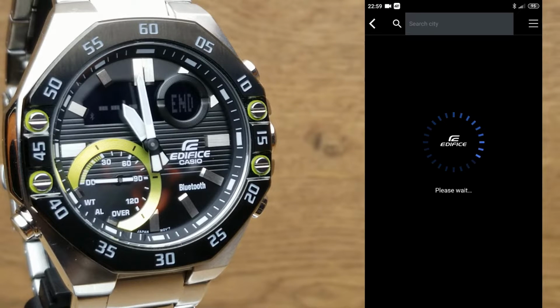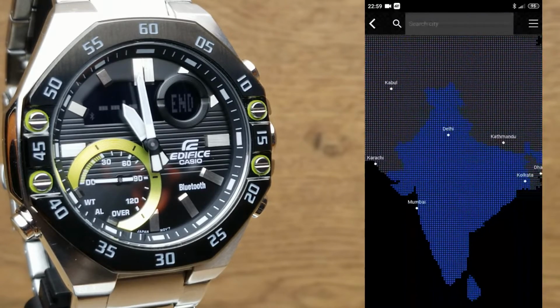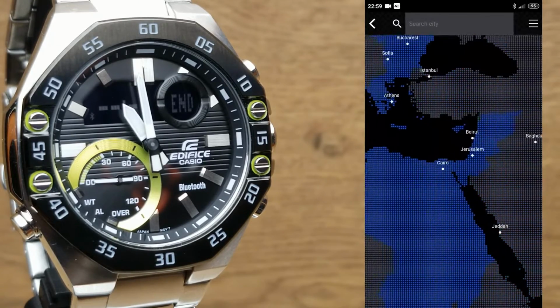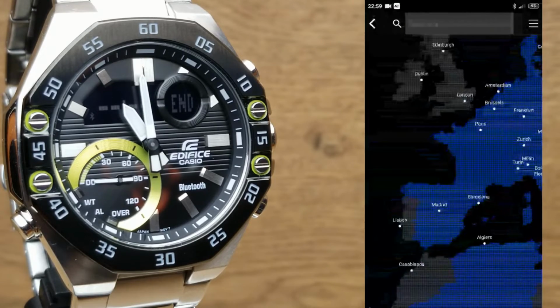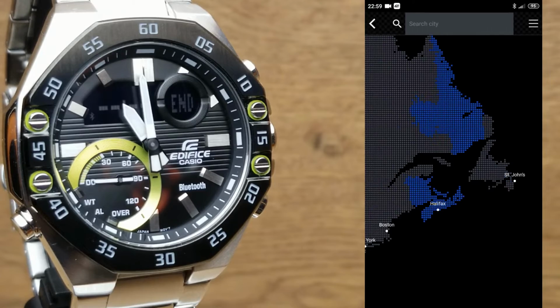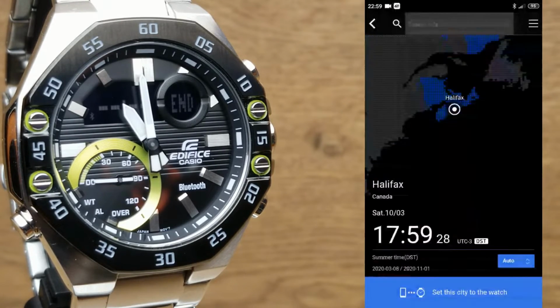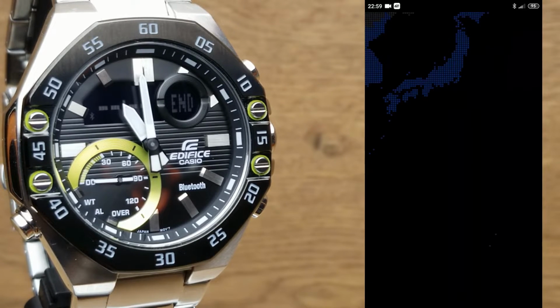So let's see if we can switch the time on the secondary time zone, and the phone should send the data to the watch. So let's say I want this Halifax, Canada, and currently I'm sending the information to my watch.